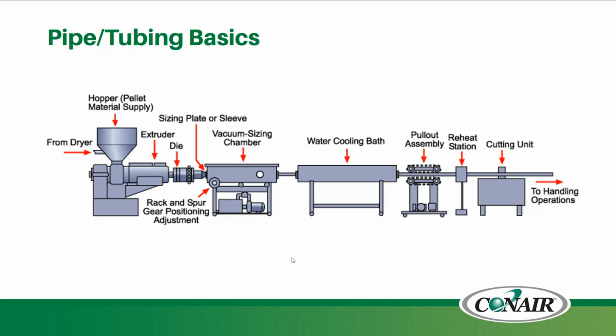And then it transitions through a sizing plate or a sleeve, as they call it, to get the pipe into its initial shape. Coming out of the die, it's just a simple melted flow of material, but it needs to be sized across this cooled sizing plate. And then from there, it goes into a vacuum sizing chamber, which Conair has sold for many years, for precision control of the diameter and the wall thickness through the application of a vacuum on the chamber itself. And then after that, it's just cooling.